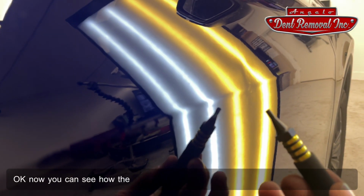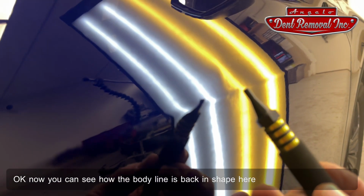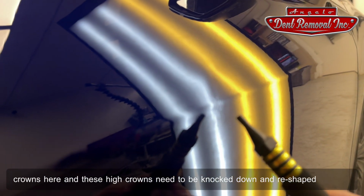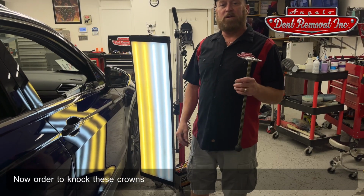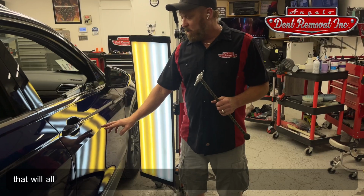Okay, now you can see how the body line is back in shape here, but there's some high crowns here, and these high crowns need to be knocked down and reshaped. And there's some push marks that you can see in here, but we can knock those down too. Now, in order to knock these crowns down, I'm going to be using a blending hammer, and that will work this crown.